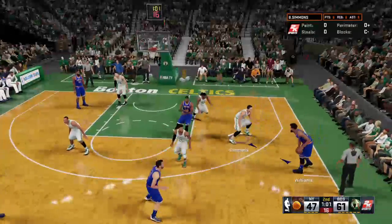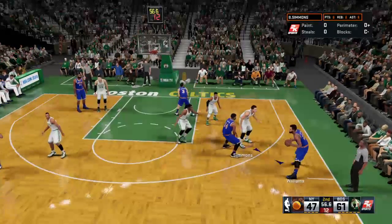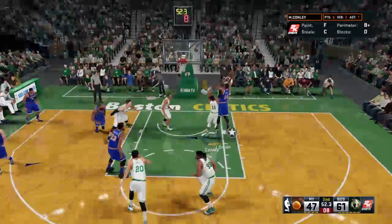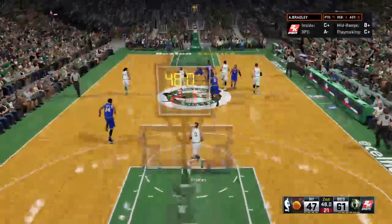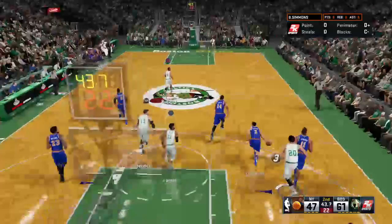Calderon kicks to Williams. Smith sets the pick for Williams. Screen by Smith. And Williams, here we go. No luck. And with him missing literally everything he's put up today, you can see why the score is what it is. And stolen by Williams.